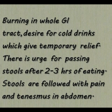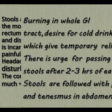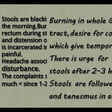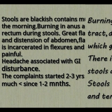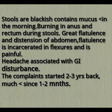The abdomen feels very heavy and tender. It is so much distended. There is no appetite. Patient is very weak and emaciated. There is obstruction in the throat, as if something is stuck in the throat along with the burning. The complaints started since the last 3 to 4 years, and there is much aggravation since the last 1 to 2 months.